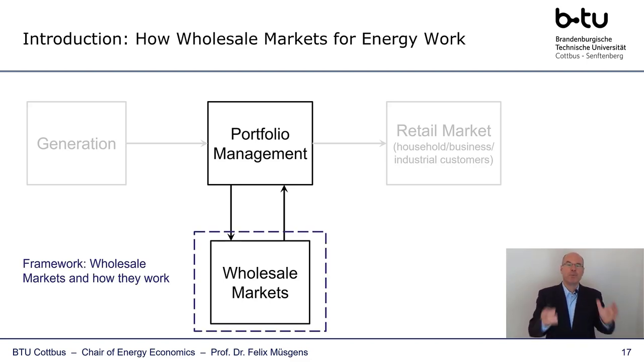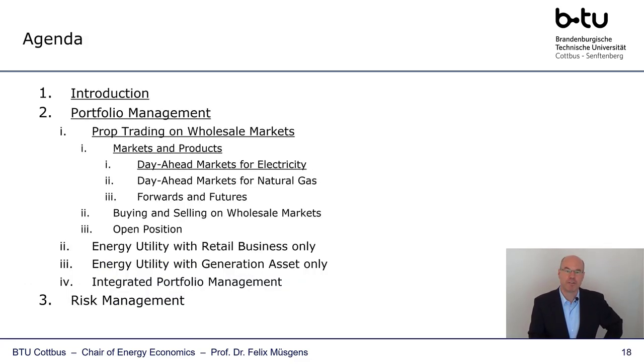This is where we are. We will start the introduction for this chapter with purely analyzing wholesale markets. So we will now explain what a wholesale market for energy does, how it works, what products you can find. That's the framework, wholesale markets and how they work. And then in the next step, we explain how the portfolio management team acts on this market to earn revenues.